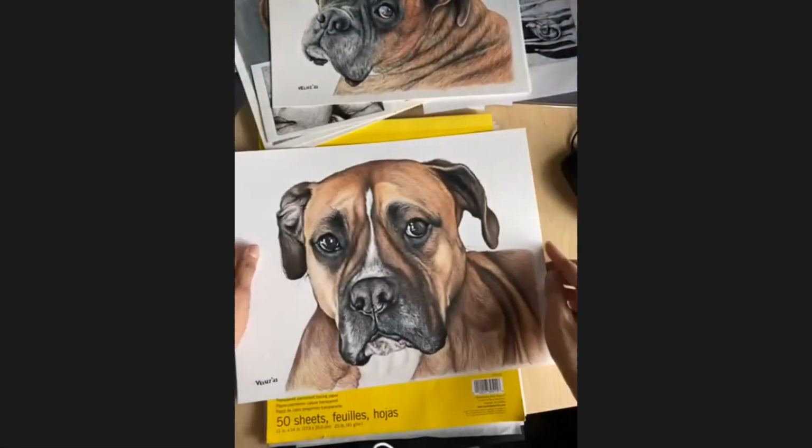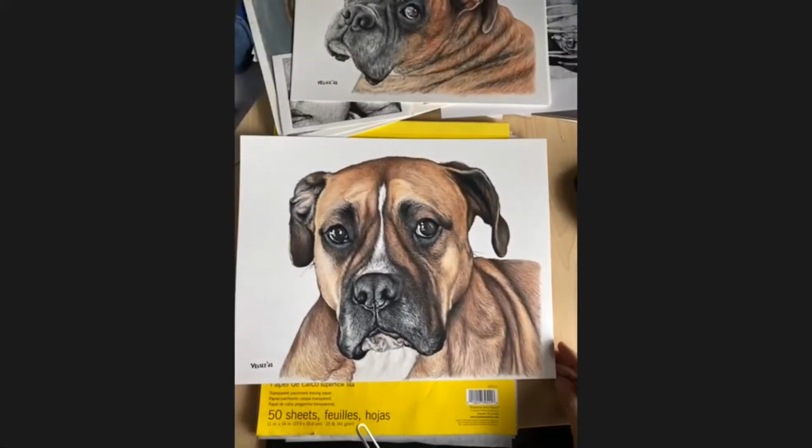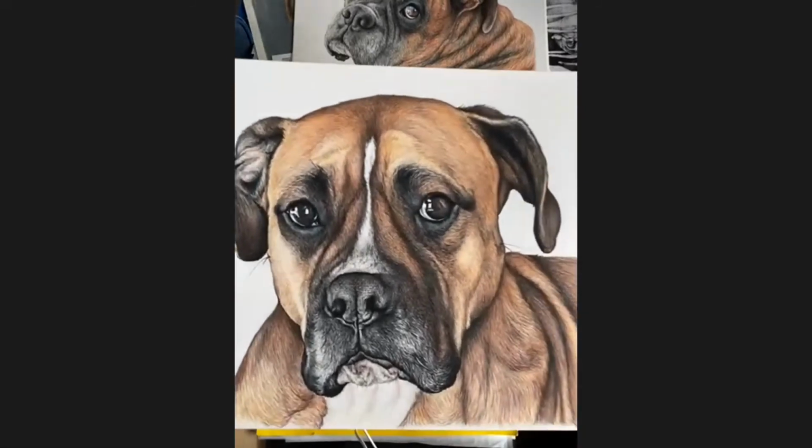So this is my latest commission. This is Daisy, another boxer. So it's a little bit bigger in size, but yeah.